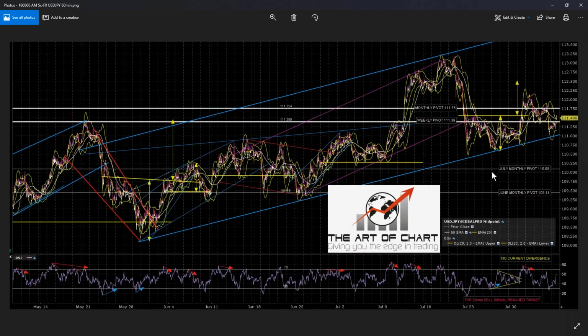USD JPY. I'm holding trendline support at the moment. On the bigger picture, it's broken a rising wedge support trendline, but it may need a retest of this high as part of the topping process. Not expecting to see a great deal more than that, and then likely down. Given that this does trade to a certain degree with the DX, I'm a little doubtful about seeing the retest of this high, but we'll see how that goes.